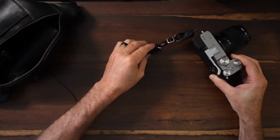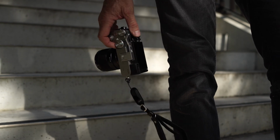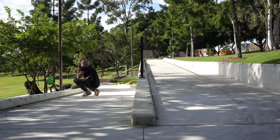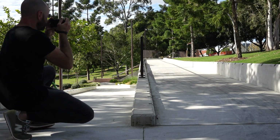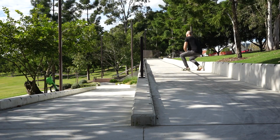Photography is something that I've increasingly become interested in over the last couple of years, and it's something that really helps me to feel creative. I just find when I carry my camera with me, it makes me more aware of what's going on around me. And it's just a great way for my brain to get thinking and being more creative.